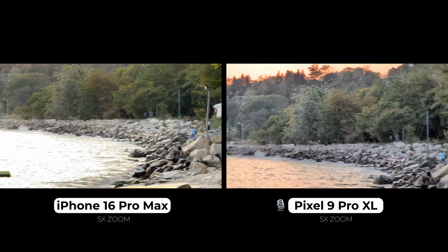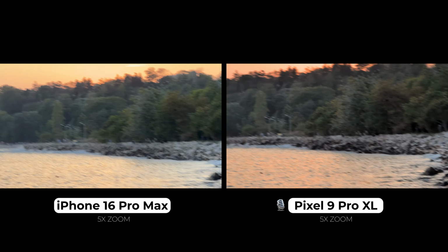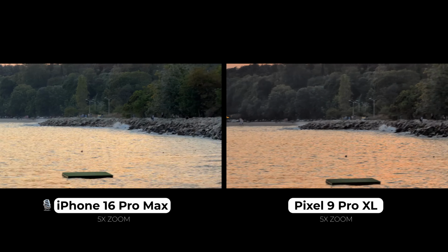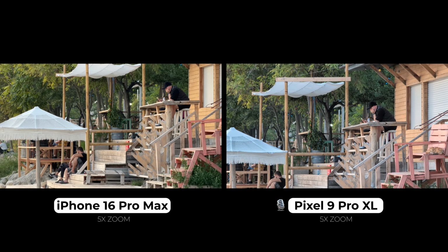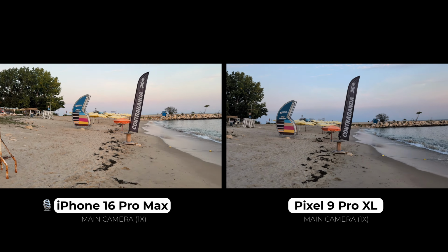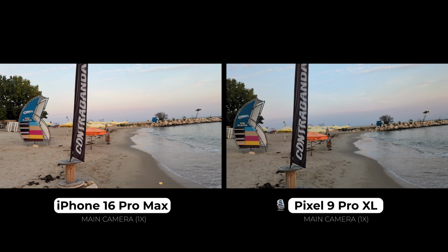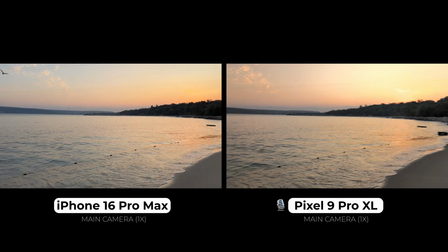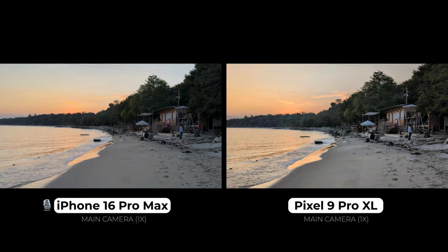All right, let's see here. Which one do you think captures the cleaner detail at 5x zoom, which we have right now? All right, going back to the main camera quickly. Let's test the video stabilization right here, just by walking. All right. Of course, both do a pretty okay job. Next up, we'll look at nighttime videos, nighttime photos. Well, let's continue.